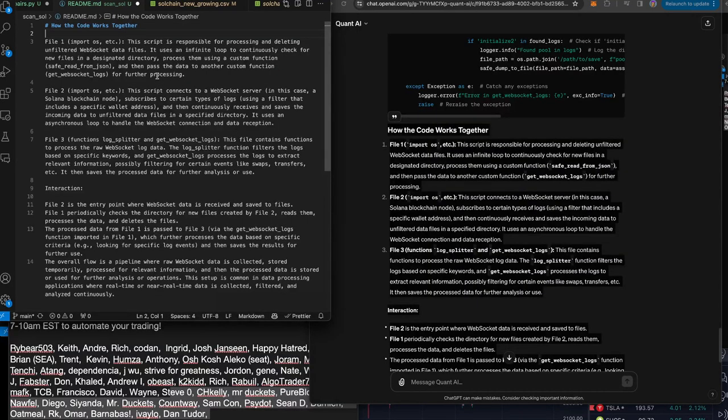So file one, import os, etc. This script is responsible for processing and deleting unfiltered WebSocket data files. It uses an infinite loop to continuously check for new files in a designated directory, processes them using a custom function, safe read from JSON, and then passes the data to another custom function, get WebSocket data, for further processing.